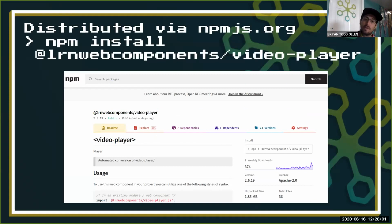We can build our own HTML tags that work in every browser natively. Then we can distribute those tags via package managers like NPM. So if you went and ran yarn install or NPM install at LRN web components /video player, you would join the 374 other people, apparently based on this picture, that have been downloading this weekly. So our video player, which you can see on the homepage of hax.camp or haxtheweb.org, is completely decoupled from every system we do. So the same video player in ELMS, you can get in OAE, Sakai, anywhere else, and it's written in such a way that you can use it elsewhere easily.